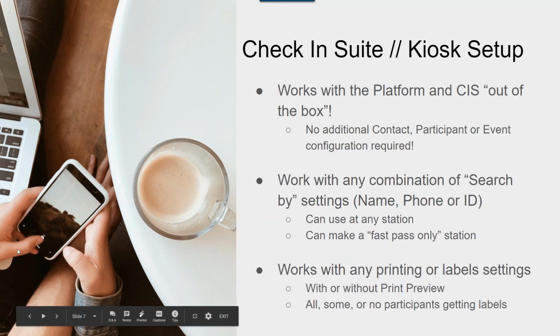As far as setting up the kiosk goes, again, it works out of the box, so there's nothing additional that you have to do with your contact, participant, events, or anything like that in the platform. It works with any combination of the search by settings, so I'll pop over to Check-in Suite in just a second and remind you where these are at. You currently have the option in Check-in Suite to search either by name, phone, or ID, or any combination of those.